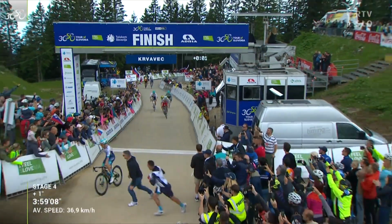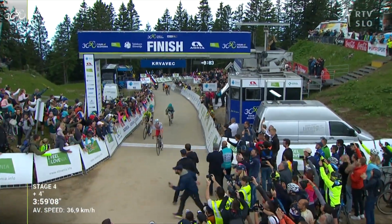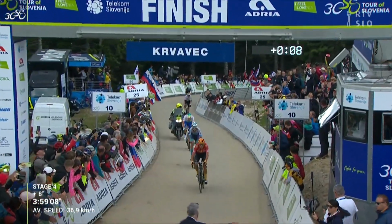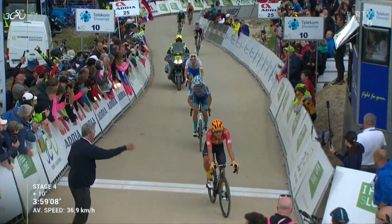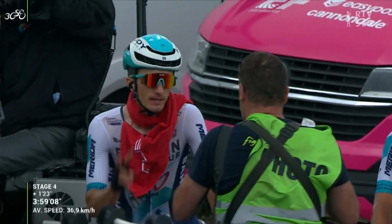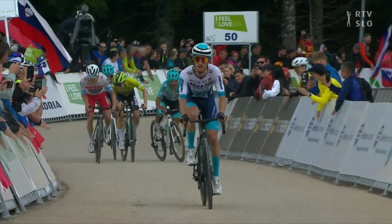Then we had Paul Double finishing second, and we also had Aleotti defending his jersey there. But Tobias Halland Johannessen also coming over for Uno-X, with Bahrain Victorious looking like they had two riders in the top 10. But Bilbao, what a victory. The distance he got between himself and the three other riders was absolutely incredible.